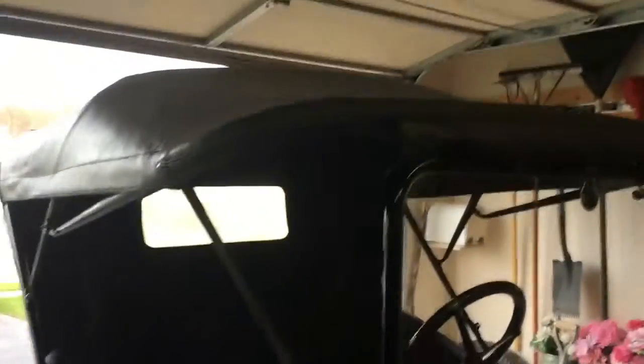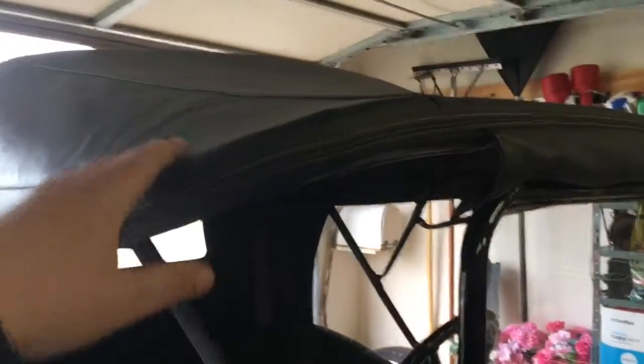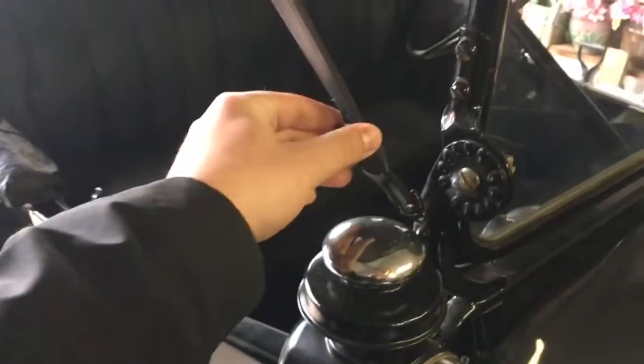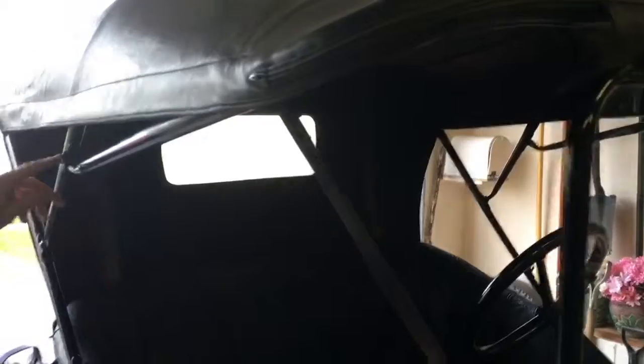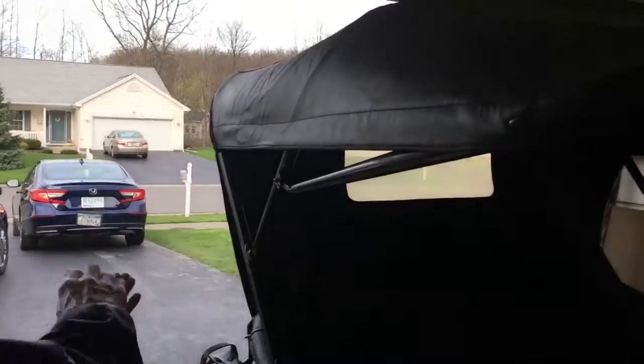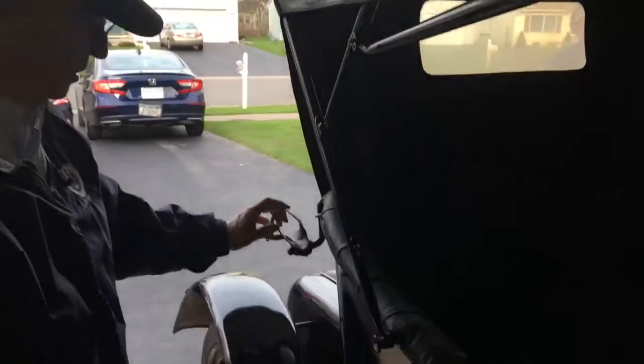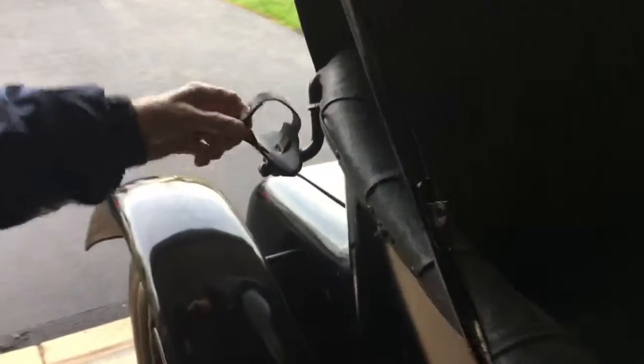Now, this is a convertible, it looks like. Am I understanding that right? Yes. So this pops off. It just folds down. You have to pull this pin out and put it in here, and then it just folds down. So it lays out back like that. It sits in these little trays, and you strap it down. But that's your top. And it's a lot better with the top down because you can see all around you.